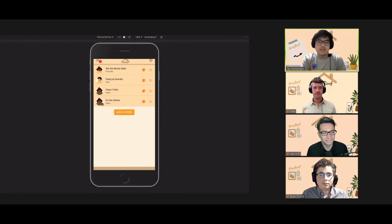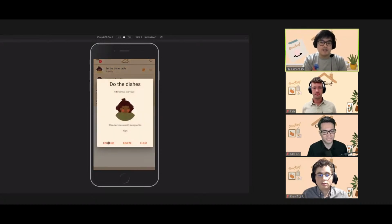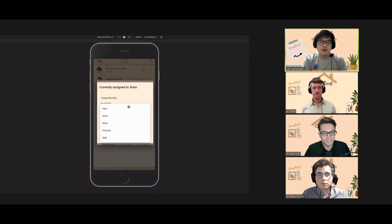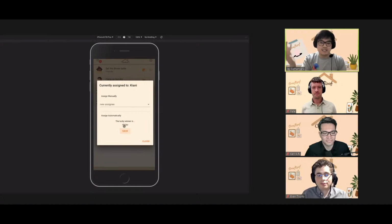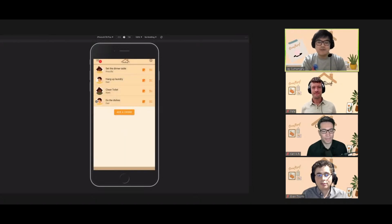And if you see here, Kiani is assigned to do the dishes. And let's say that she has done her fair share of dishes for the week and you want to reassign it to someone else. You can click the reassign button here and then reassign this to someone. Now you can manually assign it. I can manually assign it to myself, or I can just roll the dice, just in case, to avoid that family drama. So let's just let the dice decide, and Hiro gets it. I'm gonna press save here. You can see the photo has been updated also with the assignee.